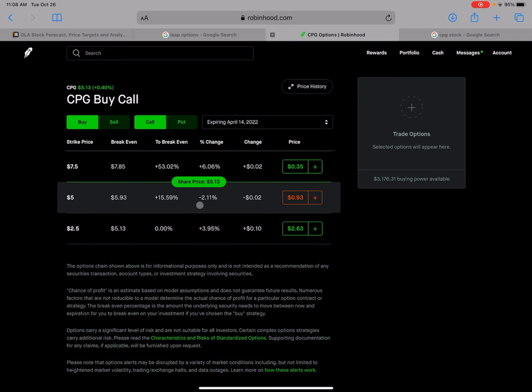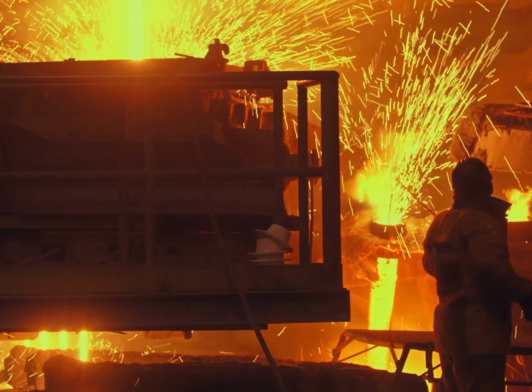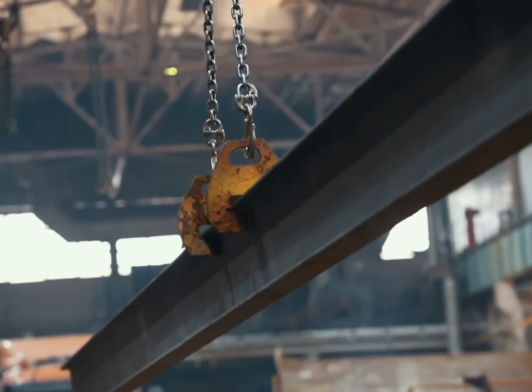You can also buy the $5 call option, where you're betting that the stock would go up by at least 15%. And then you're looking at a really, really measly premium of only 93 cents a share, meaning that you can buy a contract at $93. Right, so you can really go wild with CPG. You can buy 10 options if you had $1,000, or you can buy 3 options at 2.5. Again, I wouldn't put all my eggs in one basket, but this is a really good leap option, I think, to purchase.